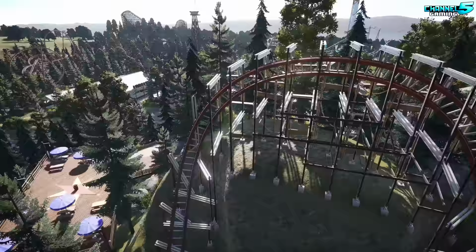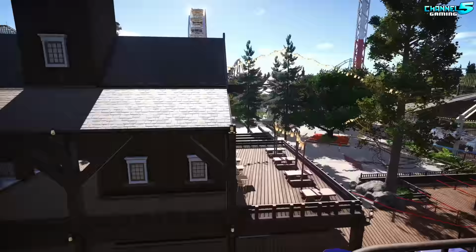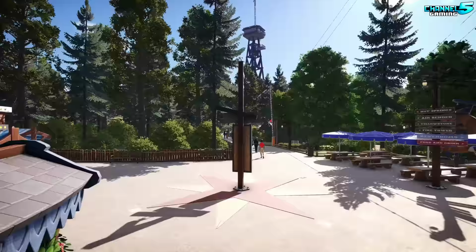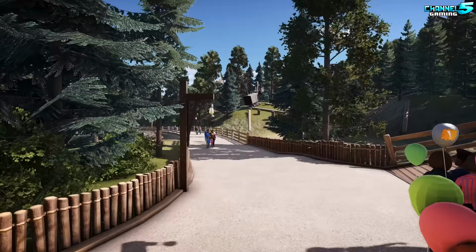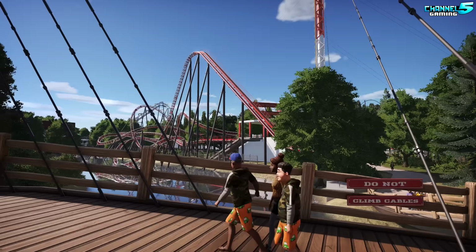Alright, we're gonna fly through the vastness of everything back to where I was originally, and somewhere around here. My goodness, there we go, railroad crossing. We're going over to this theme park. This one. Do not climb cables.